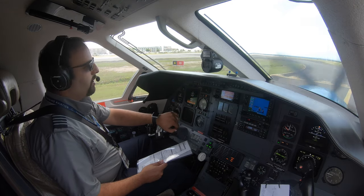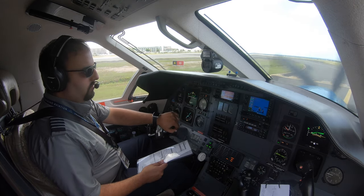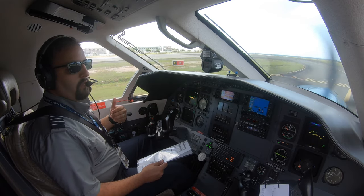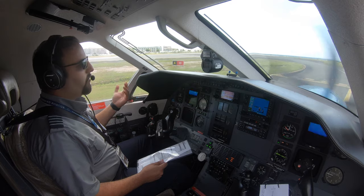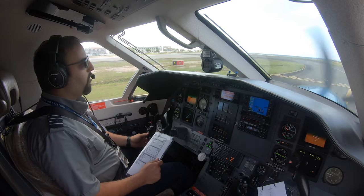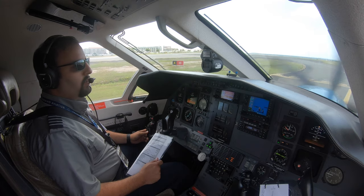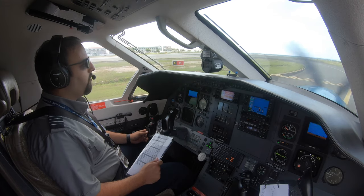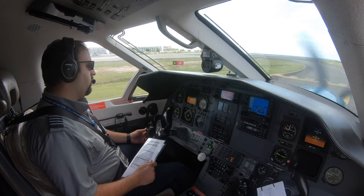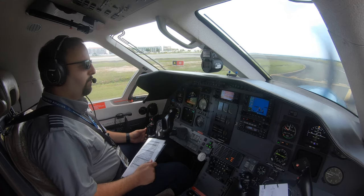Flaps 15 departure, right turn off at 400 feet, direct to St. Barths. If anything happens on the runway, we're gonna abort the takeoff. Brakes and reverse will be used as necessary. Once we're airborne, if we don't have runway remaining ahead, we're gonna ditch the plane, no questions asked, below 800 feet. Above 800 feet, we're gonna turn back around and land runway 28. Alright, that sounds like a plan then.